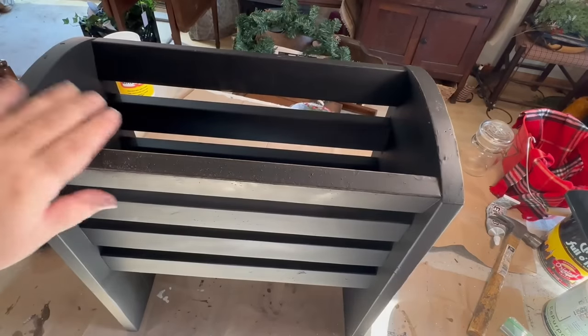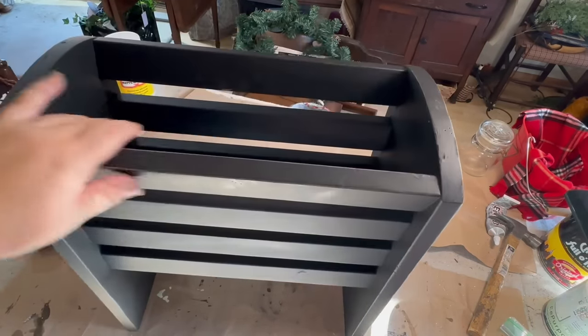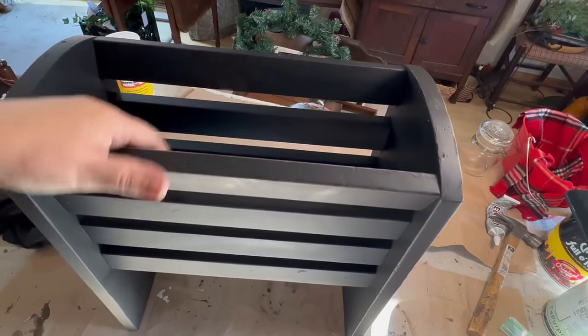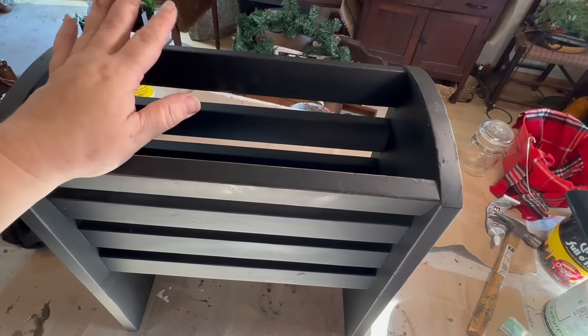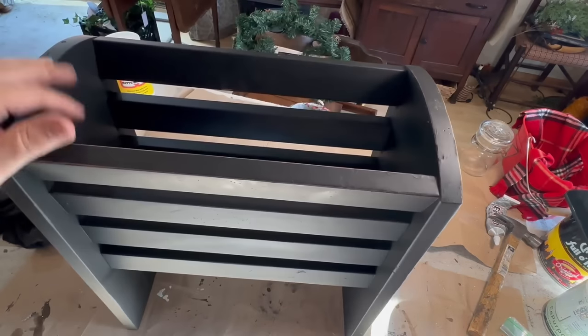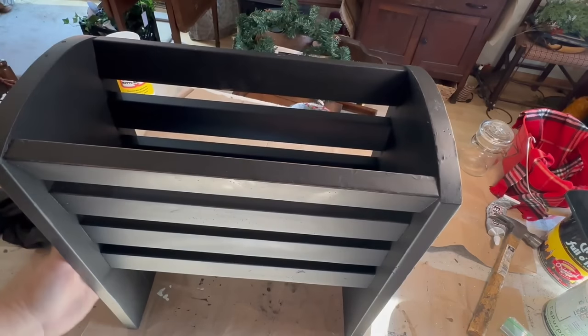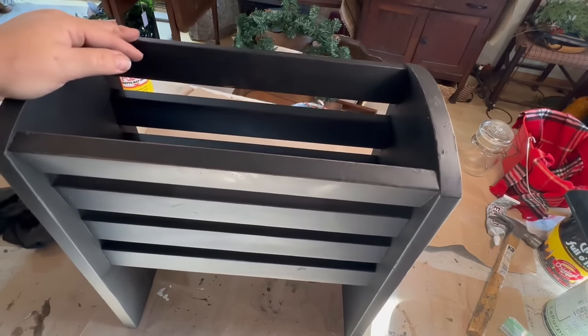I'm going to be taking it down tomorrow morning, and once this is dry, I'm going to take it and put it in my booth and add some greenery to it or something and put this for sale in there. So the next pictures that you see are going to be in my booth set up, so you can see how I do that.